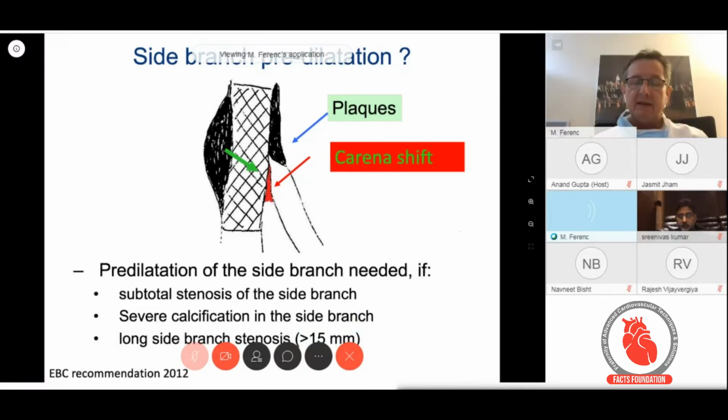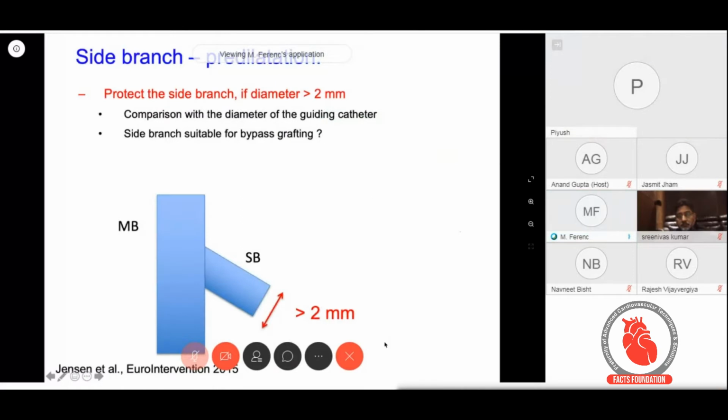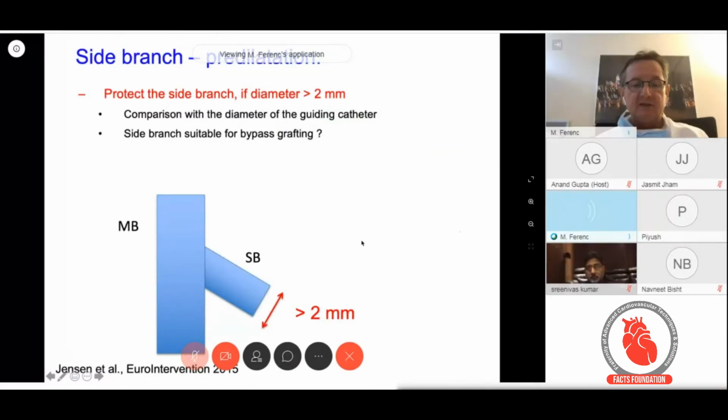And there are only a few situations when we need to predilate the side branch. You can have subtotal stenosis of the side branch, or if there's calcification in the side branch and the lesion is longer than 15 millimeters, then you have to perform predilatation. So dear colleagues, I just skip here.